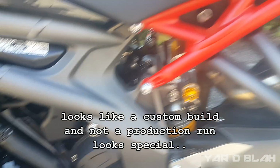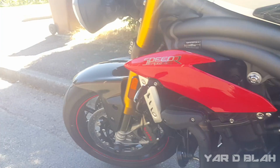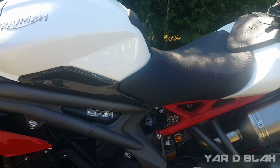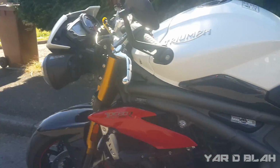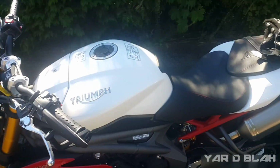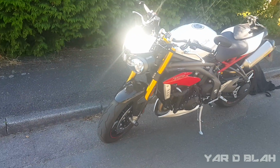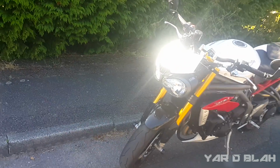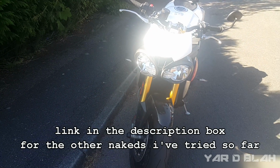Öhlins fully adjustable suspension, Arrow exhausts. It's just from front to back, it's absolutely beautiful. So I'm gonna compare this one to the S1000RR and the MT10 and see where we come out.